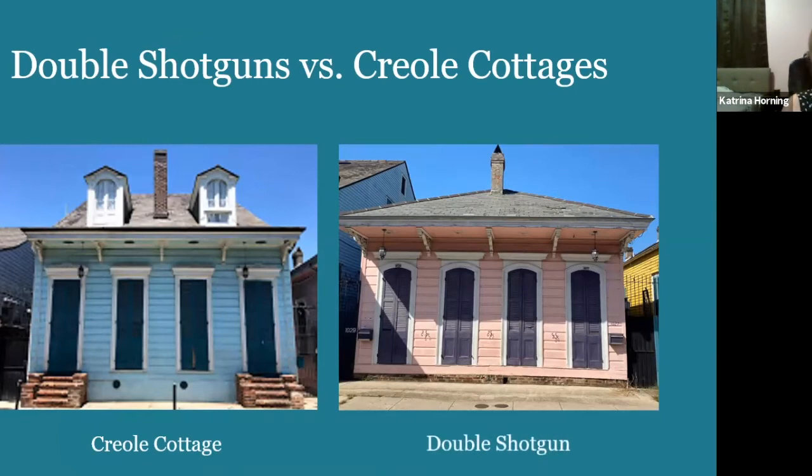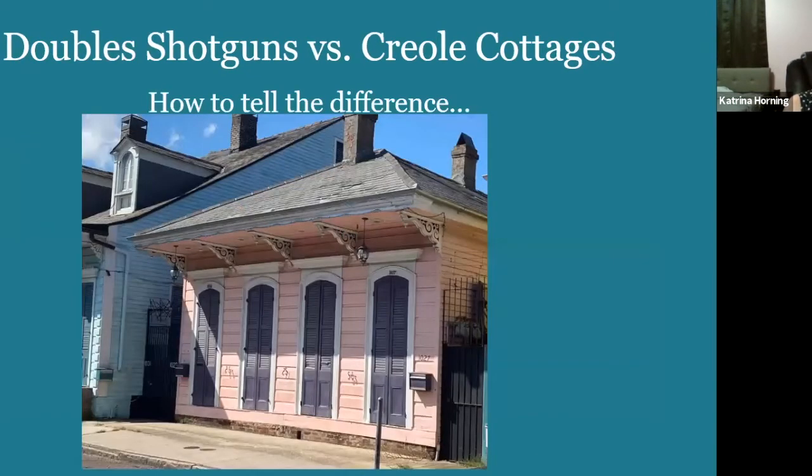Now, I do want to mention that double shotguns can also have a hip roof. That means it's shingled on all four sides. And you'll be able to see from the side here that the blue house is the Creole cottage, side gabled, and the double shotgun is the pink one.